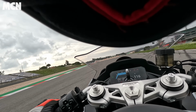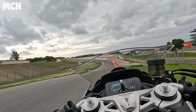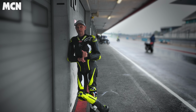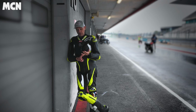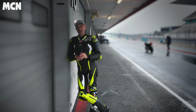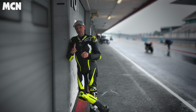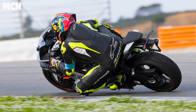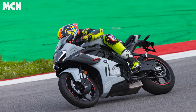So it can't all be roses, can it? And it's not. So there's a few little things I didn't like on it. First of all, the screen is quite low, but it's quite easy to fit an aftermarket screen. The rev limiter comes in very aggressively, very harshly, and to begin with, until you get comfortable with how much you should rev the engine, and you don't actually need to rev the ghoulies off of it either, because it's got so much torque.